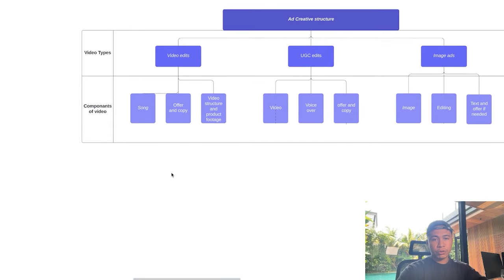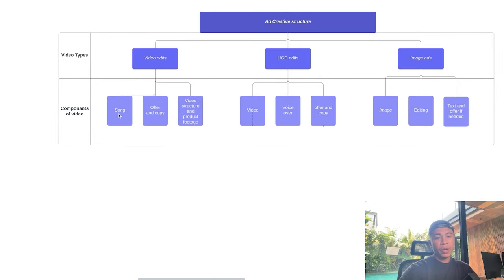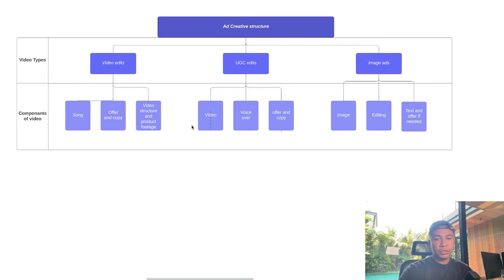So what is the ad creative structure? You have these types of ads: video edits, UGC edits, and image ads. These are the components of the ads that you can change for the variations to optimize the ads. You can change the song, the offer and copy, the video structure and product footage, and so on. Or for a UGC edit, you can change the video, the voiceover, and the offer and copy.